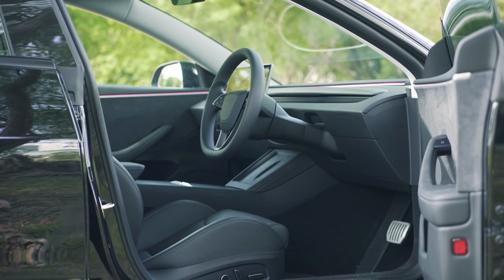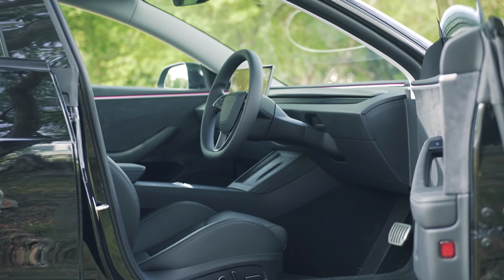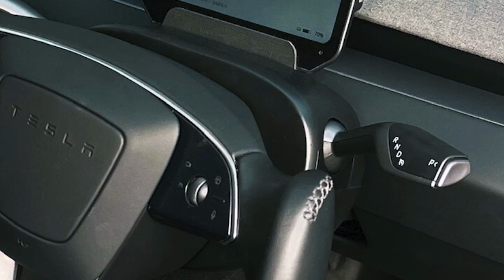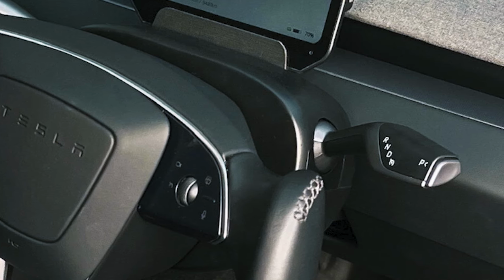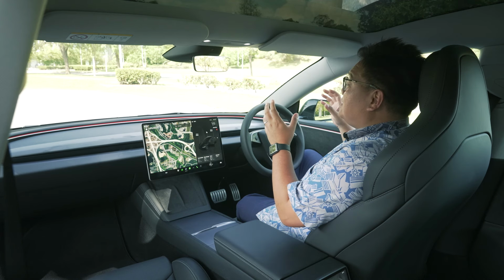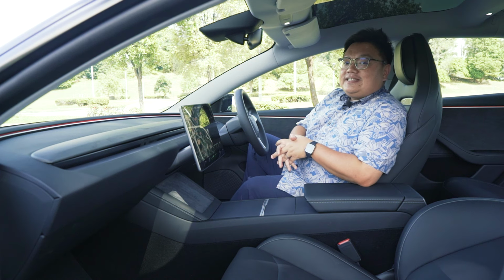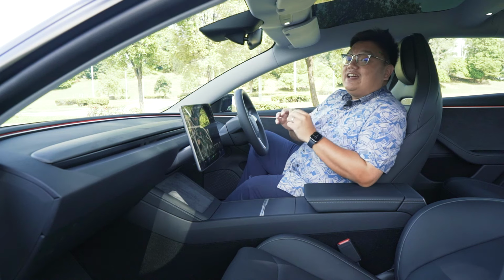And you know what? Even Tesla customers themselves don't really like the way it is right now. I've seen quite a few owners installing aftermarket add-ons to bring back turn signals and gear selectors on their Model 3s. Removing them to begin with is utter madness, I'd say. But having said that, there are still quite a lot of things that I really like about this car.